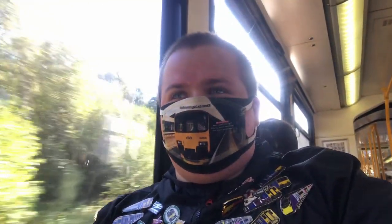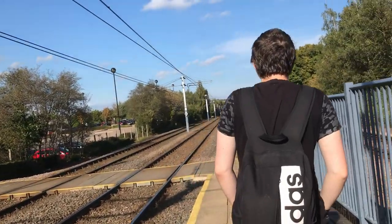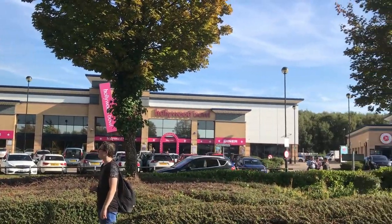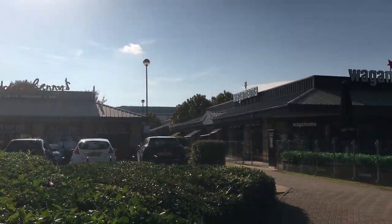So I forgot to mention this, but we are now heading to Valley's Centertainment from Meadowhall Interchange. I forgot to mention it at Meadowhall, and James is responding in kind. It happens. We're at Valley's Centertainment, and we're going to have a look around and see what we can find.